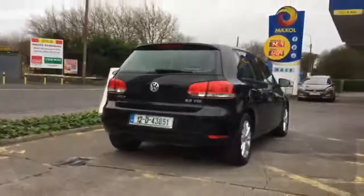So here there's Maxhall, as you see. There's also a main Honda garage. There's also a Hyundai, and also up the road there's Mercedes as well. And we also have garages in Carlow where there's Opel. There's also Opel in Naas, Hyundai in Naas, and also Hyundai in Tullamore.